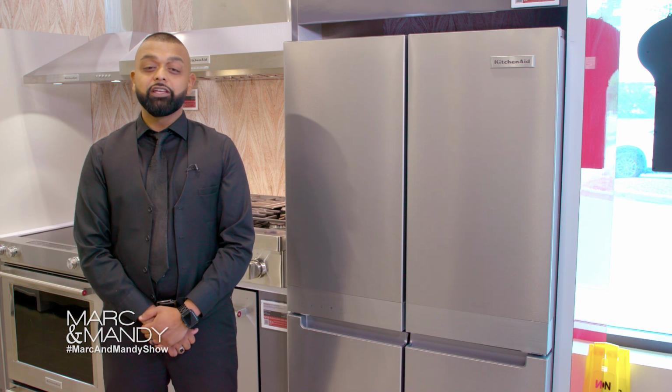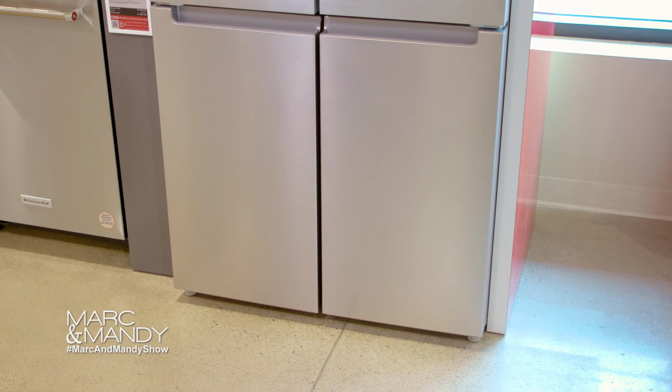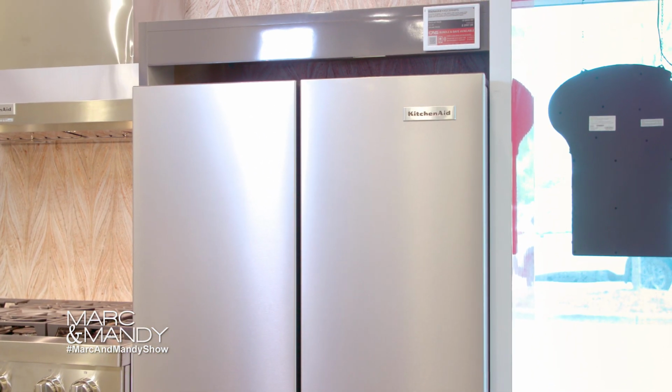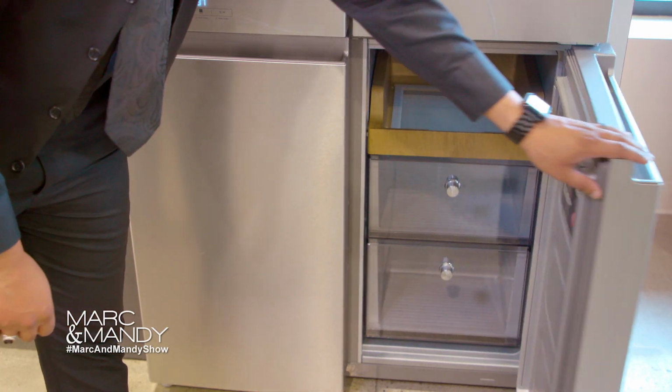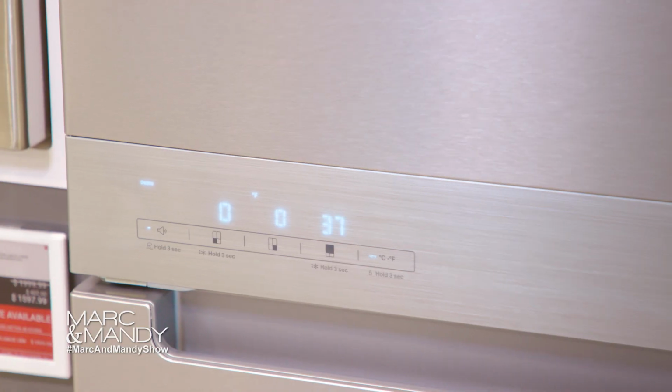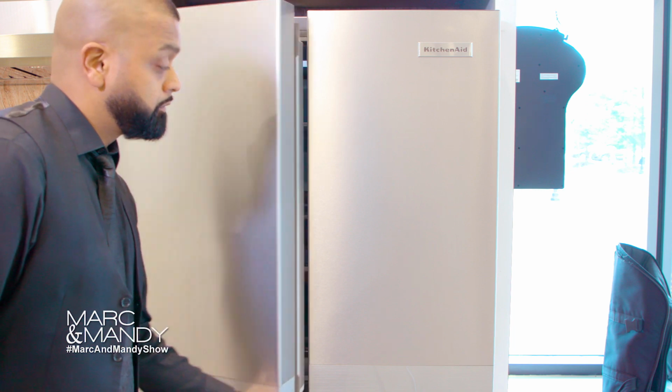Finally, we have the heart of your kitchen, the fridge. Here we have a 36 counter depth design which features stylish flat edges and recessed handles. It fits nearly flush with countertops and cabinetry, creating a seamless built-in look that is sure to complement any home.